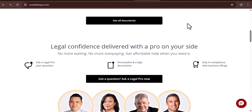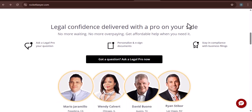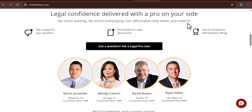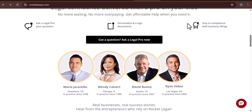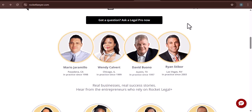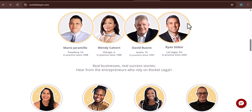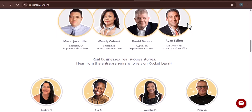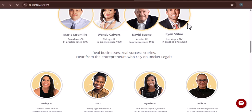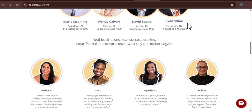On the flip side, the subscription model might not be ideal for someone who only needs a single document or service and has no foreseeable future legal needs. While they offer a 7-day free trial, you need to provide credit card information, and continued access requires payment. Some users have also noted that while the initial document creation is straightforward, understanding the full scope of what's included in various plans can sometimes be a bit confusing.